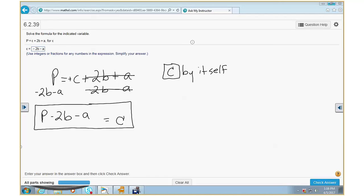That's it. You gotta remember, you're not solving for B, because y'all try to solve for B for some reason, and you try to divide by 2. Nothing says solve for B. You're trying to get C by itself, you're not worried about B, so you just move B over. Okay?